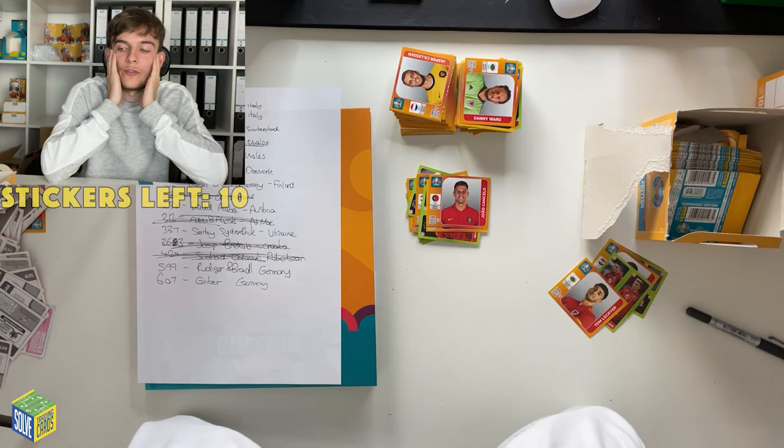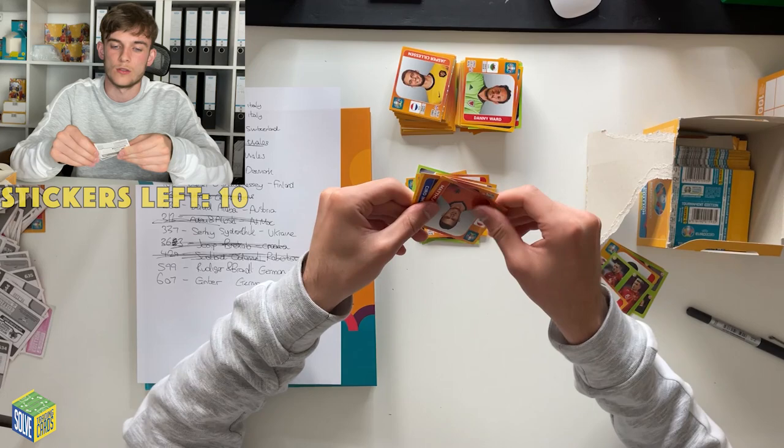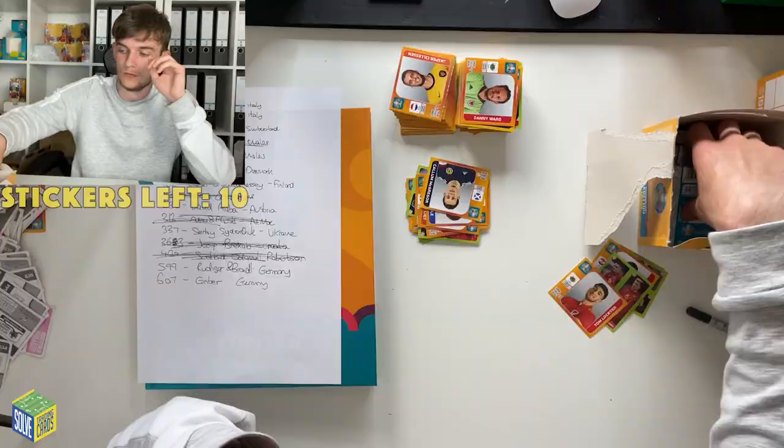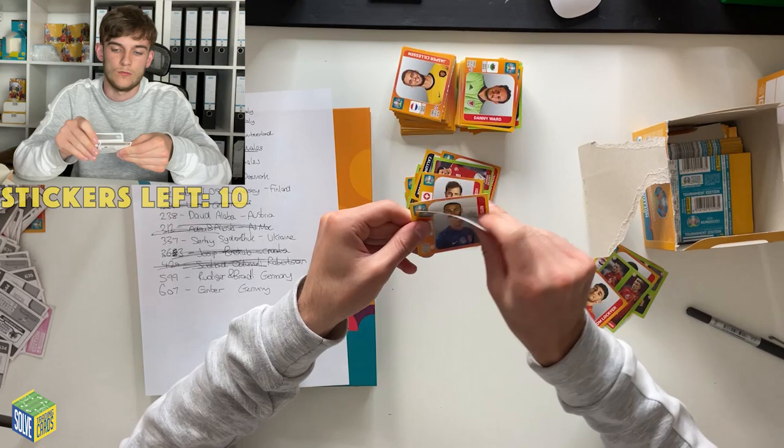Might go have some Cocoa Pops in a minute. I need some food. I'm getting that hungry. Cocoa Pops would do nicely right now. Really would. No, I'm going to have some Cocoa Pops. I need them.